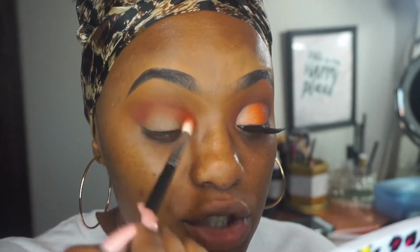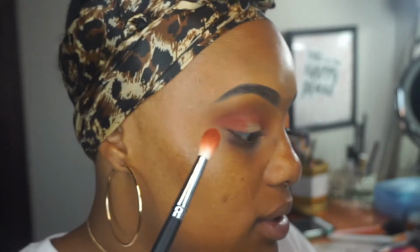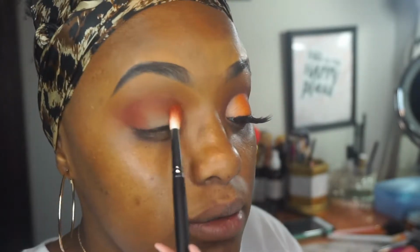I'd rather put on too little and have to keep adding than put on too much and have to try to blend it out. And I'm gonna take that shade and pat it on the outside, and then bring it around and pat it on the inside as well.